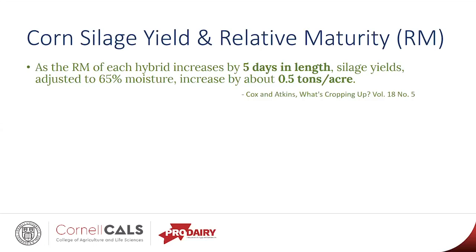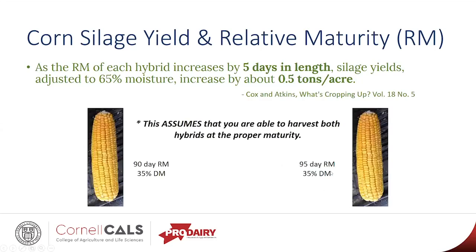Bill Cox summarized some data several years ago that showed about a 0.5 ton per acre increase in yield with every 5 days you went up in length of your corn silage. In the big picture, when you average it across multiple years, that is true. But it also assumes you're able to get that crop to the same dry matter at harvest to realize that 0.5 ton per acre difference. If you're not, you can quickly negate any of those potential yield benefits.